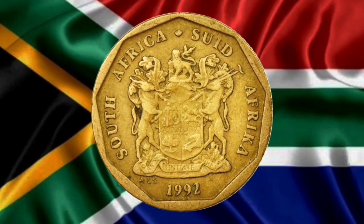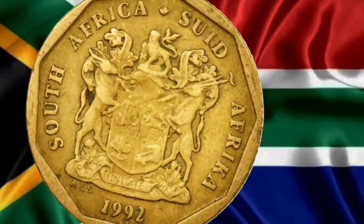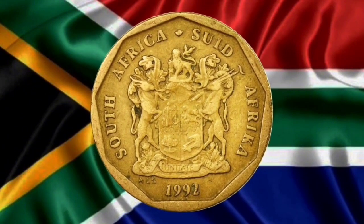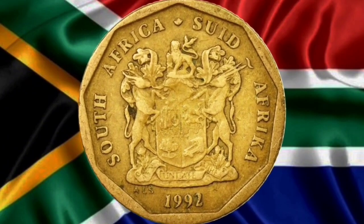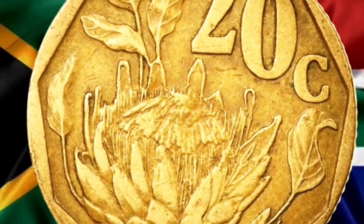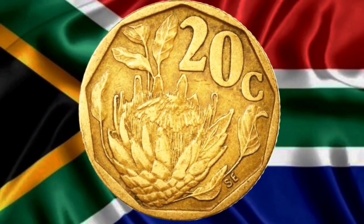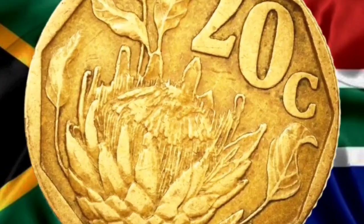On the obverse side of the coin, you will find the portrait of Jan van Riebeeck, the Dutch colonial administrator and founder of Cape Town. Surrounding his image is the country's name inscribed in both English and Afrikaans, South Africa and Suid-Afrika, along with the year 1992. The reverse of the coin features the beautiful Strelitzia flower, also known as the bird of paradise.